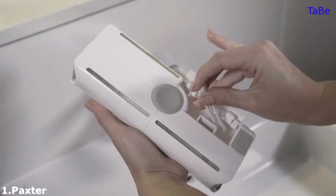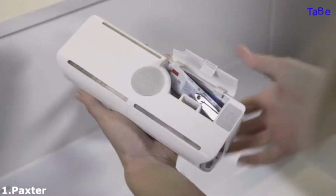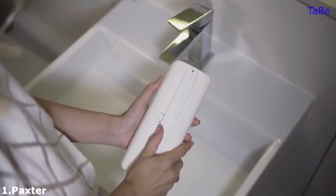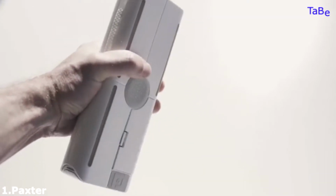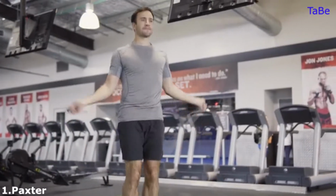The waterproof section will keep whatever you put inside dry under any conditions. You can also carry a toothbrush in a secure, ventilated section that is designed to allow easy drying. The structure of the body is firm, which means it will never leak under pressure. Packster is easy to carry around, doesn't take much space, and is lightweight.